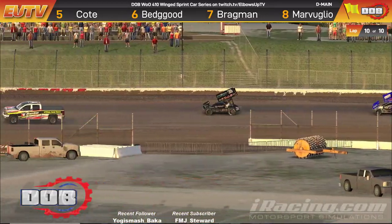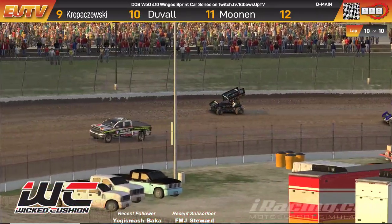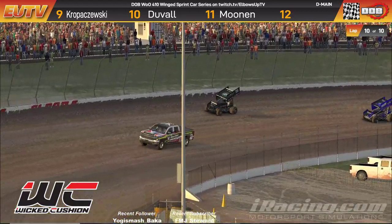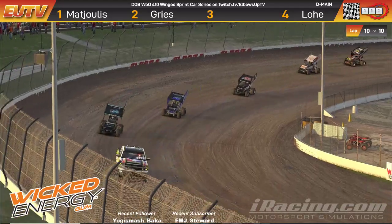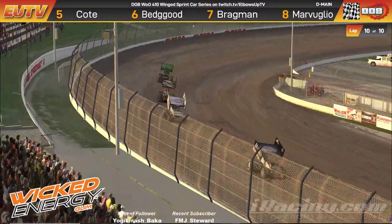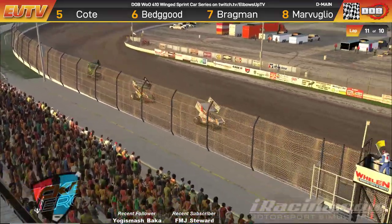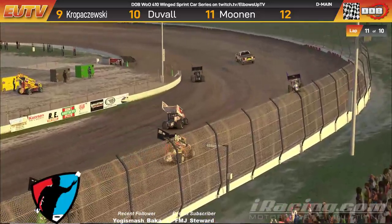Majulis is going to come down across the flag and end it all, moving himself and three other drivers into the C. Peyton Grease, Cole Newhoffen, and John Lowe transferring from the D to the C main and continuing on, extending their chances here tonight.